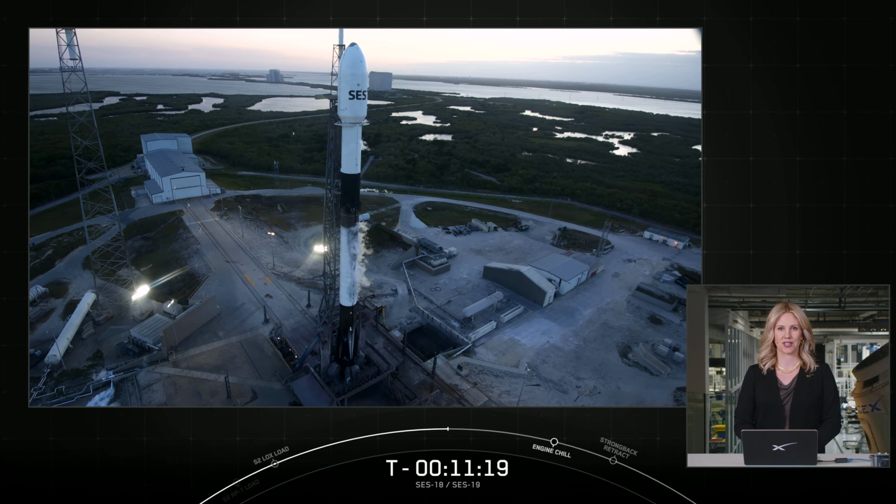Today's launch will mark SpaceX's 218th overall mission to date, the 19th mission of this year, and our second launch just today. This also marks SpaceX's 9th SES launch, most recently having launched SES-22 in 2022. SES is a satellite telecommunications network provider that supplies video and data connectivity worldwide.